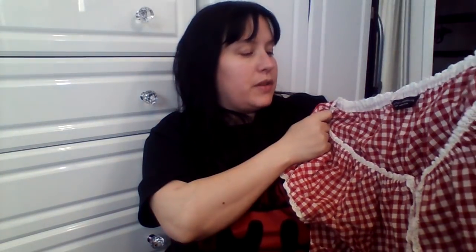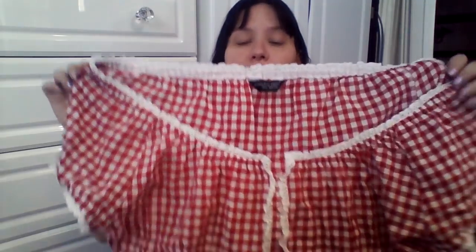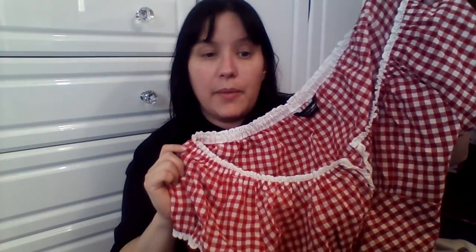Anyway. Okay, right, I've got two more things to show you. First of all, this top here, which is originally from Dorothy Perkins, and this is a size 18. I think it would fit a 20 as well, if I'm honest. It's quite stretchy, and it's this lovely red and white check. It's already got a bid on it, and it's got some watchers as well. It's really pretty, isn't it? Especially with summer coming up.